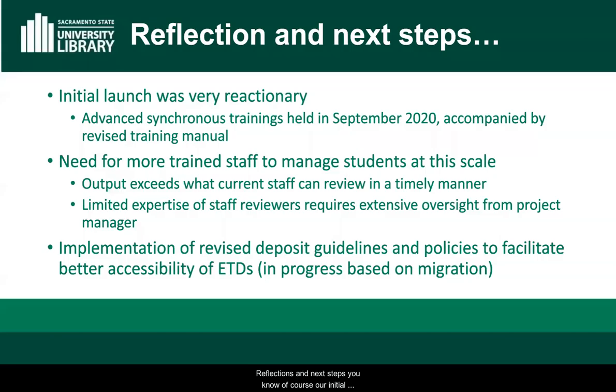So our initial, just some reflections and next steps. Of course, our initial response was really reactionary. In March, we, like many institutions, had short notice we'd close and spring term would continue virtually. So I do feel that we responded well, but we're now in a place to assess and improve. Our university system has already announced that spring term will be remote, and so we want to improve moving forward.